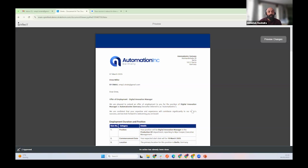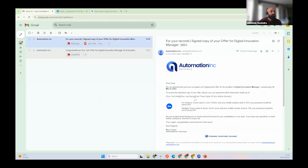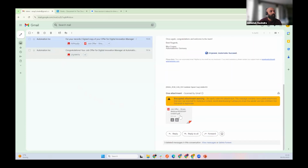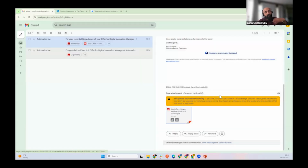So first, let's look at the first case, which is sending the contract as an attachment to the employee. Now I will go back to my mailbox as the employee, and here you will see that the contract has been sent, and the job offer has also come through as an attachment. So this way, we could also send the contract through email.